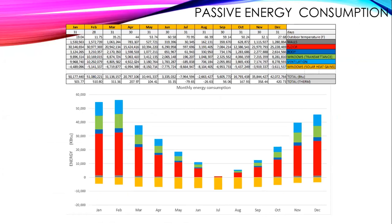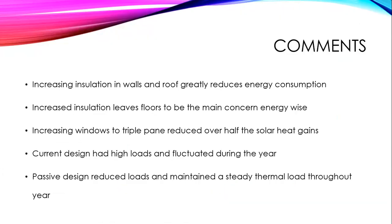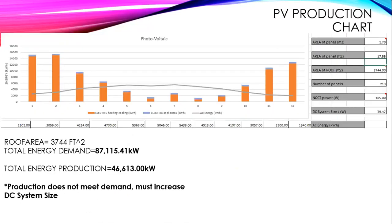Here is the passive energy monthly consumption chart. One thing I noticed is that by increasing the insulation, it not only reduced thermal loads, but helped maintain a steady thermal load throughout the year. My total energy demand is just over 87,000 kilowatts per year, but my panels only produce 46,000 kilowatts per year. This means I need to increase my DC system size if I want to achieve a zero energy building.